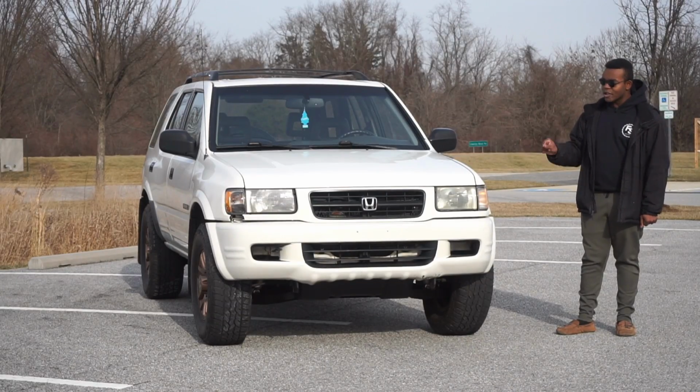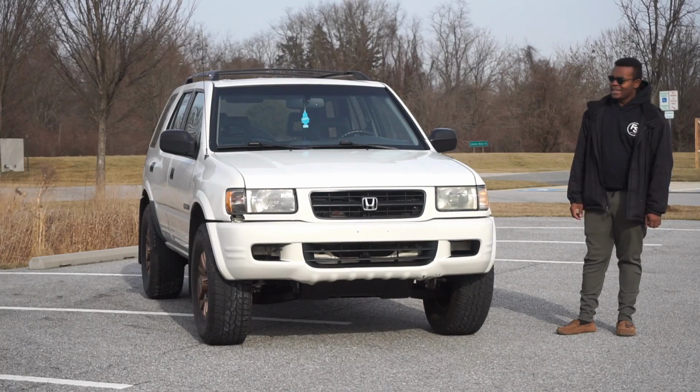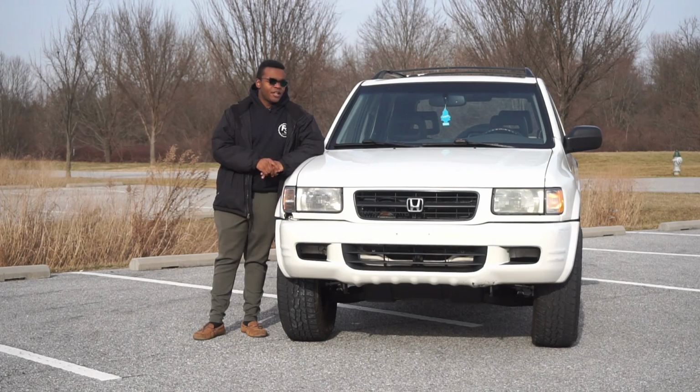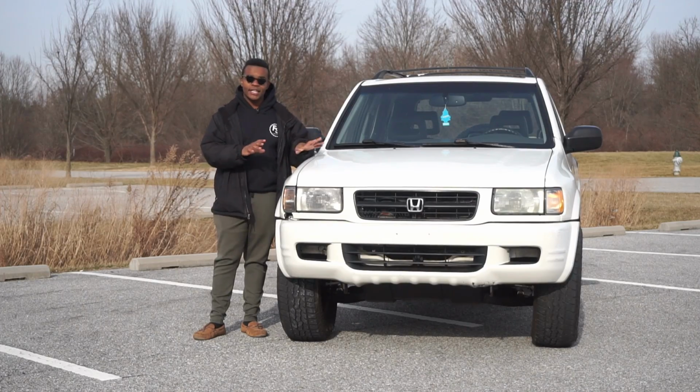And I've really come to like this thing, especially in town. But when it comes to the highway, if this doesn't look like much of a Honda to you, you have a pretty keen eye, because this isn't. It's based off of the Isuzu Rodeo. This one is actually the second generation.